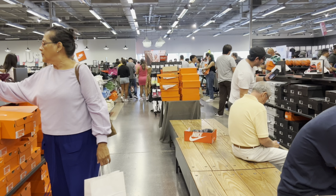All the clearance racks had an additional 20% off apparel, so I thought this was one thing worth noting. Those shirts, these jackets, and the bottoms right there as well.